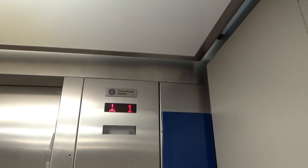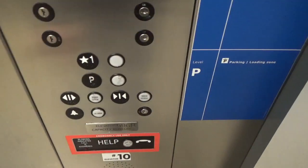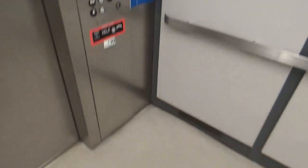This one's in better shape because the indicator works. Now, of course, bell trick. And identical to the other one. Like I said, definitely the last thing you'd expect: a hospital-sized elevator with a center opening door.